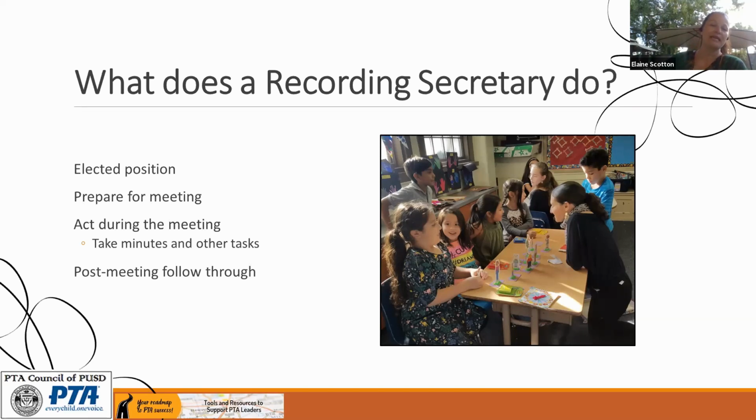You prepare for a meeting, then act during the meeting. The way you act is you take notes and do other tasks. It could be mainly assisting the president, possibly the treasurer if there are things they might need. And then post-meeting is the follow-through. In a nutshell, it's basic secretarial information.